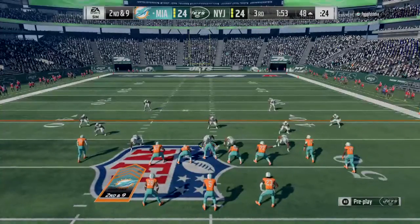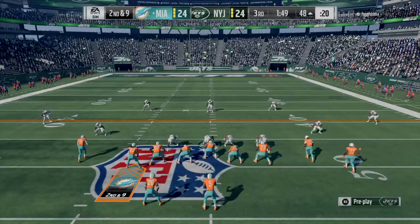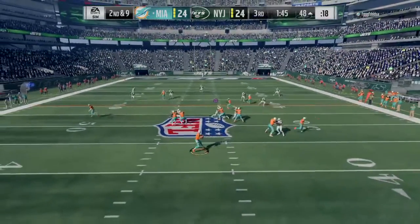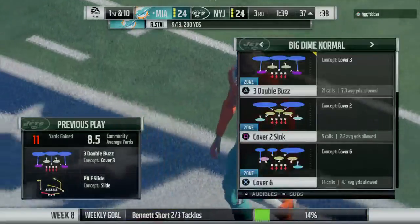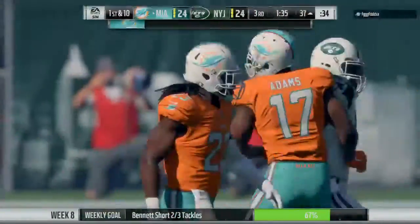Shift together here from the D-line. Here's a play fake as they set up to throw. And he finds a man on the crossing route. And he's brought down. The Dolphin passing game rolling here. They've got another first down.